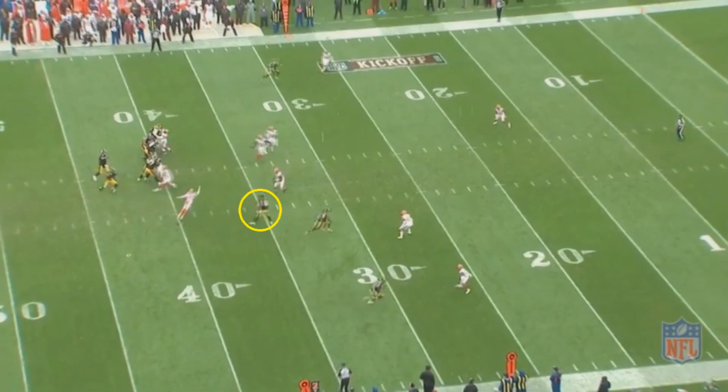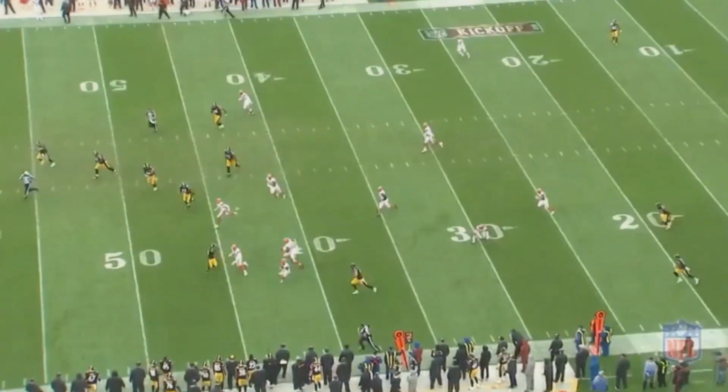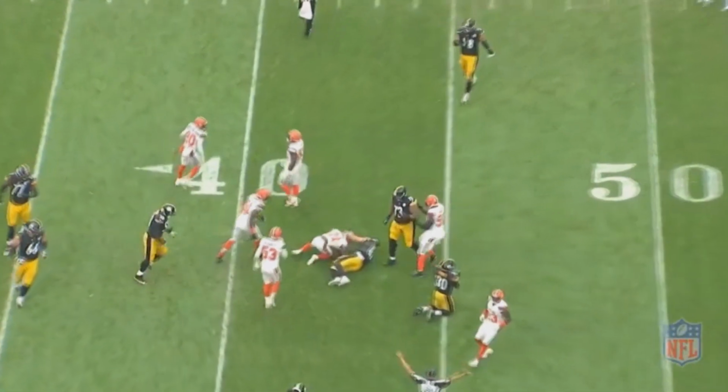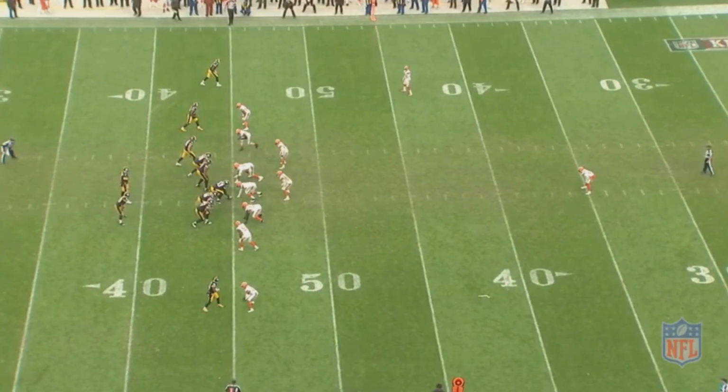Jesse James is decently open, and Ward is all the way over there. So the chances of him getting into this play are very slim. However, he does realize that the throw is going to James, so he's going to look in that direction. Typically, this wouldn't matter. However, sometimes it does matter. The ball ends up popping off of Jesse James' hands and basically goes right past him. If Ward wasn't paying attention and was running deep, he wouldn't have a chance on this ball. However, because he was paying attention and being very aware, he's able to run up and get the interception.